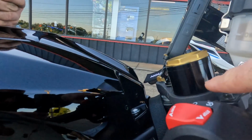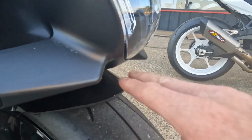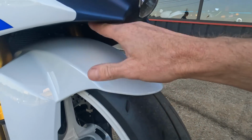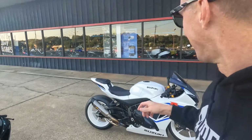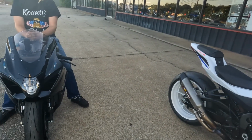Big Kountry got his forks lowered, forks slammed here. You can see how close his front fender is. Where you see this one, we got a huge gap in the front fender. Well, that little bit of difference, well, I ain't gonna say he's got the advantage. We're gonna find out in the video, but it's gonna be fun to see if I can keep the white GSXR1000 in front of this one.